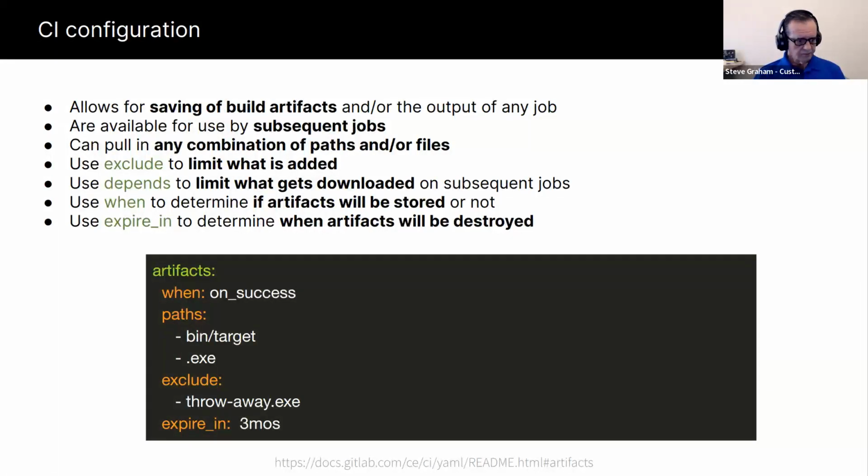And what you can see here is we're defining an artifacts job. In this particular case, we're defining artifacts in a job. This can be when on_success. We're delineating the paths of bin/target and anything that ends in .exe. And then we're going to exclude throwaway.exe. And any artifacts created by this particular job are going to expire in 3 months. You might want to make that hours, weeks, whatever works for you and your team. And there is a way to subvert that, so just be aware.